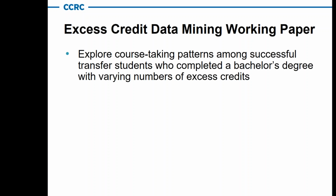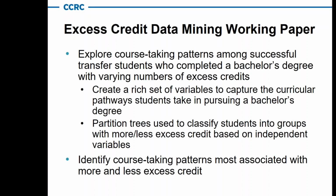So we looked at this issue of why students who are transferring are earning so many excess credits. We looked at students in 2 states. Michigan wasn't one of them, but I think these 2 states we looked at, which are anonymous, are not terribly different from Michigan in many respects. And we looked at students who started community colleges, transferred to a public four-year, and got bachelor's degrees. So these were successful students.